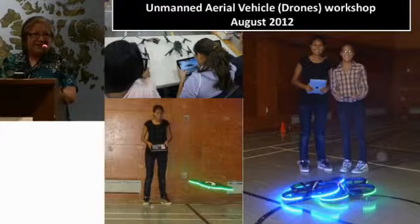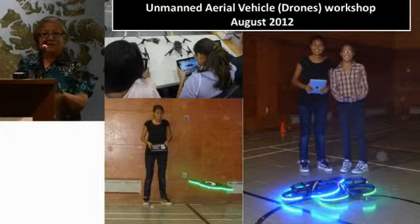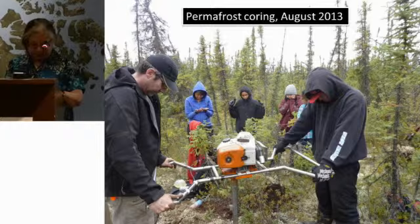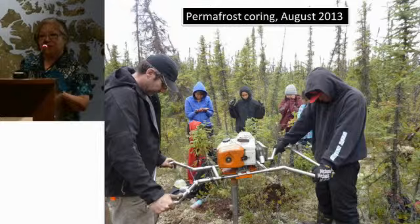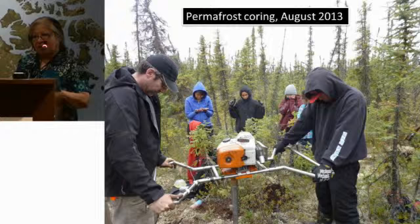And here they were participating in the training with the drones. And also here, they're helping with a field trip to locate areas where the permafrost is, and here's Cody helping Fabrice drill while the girls were in the background looking on.